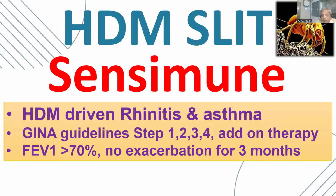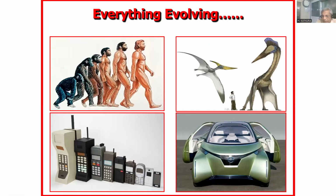This tablet, house dust mite SLIT, sublingual immunotherapy, has recently been launched by Dr. Reddy's in the name of SENSIMUNE, indicated in house dust mite-driven rhinitis and asthma. In the GINA guidelines, steps 1, 2, 3, and 4, as an add-on therapy, as long as FEV1, forced expiratory volume in 1 second, is more than 70%, and there is no exacerbation for the last 3 months. Friends, allergen immunotherapy is evolving.